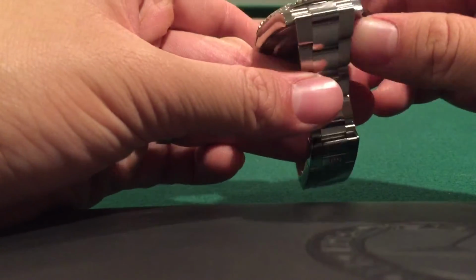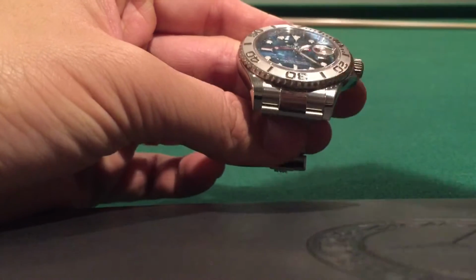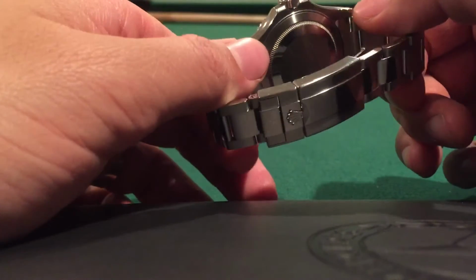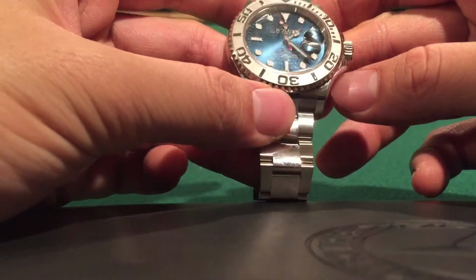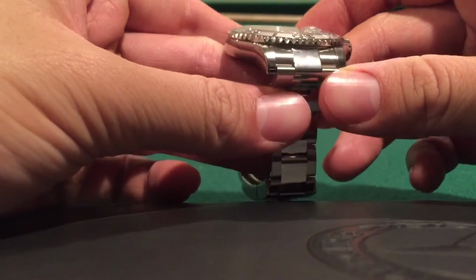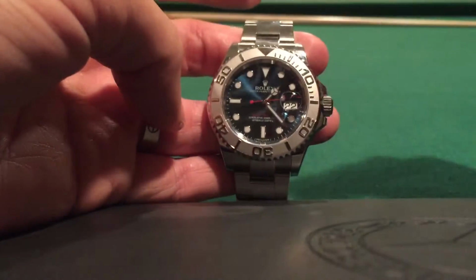On to number four, and I have to say it's the tapering of the lugs. Right, for a modern Rolex, they really kept the lug width of the Yachtmaster relatively traditional, and it looks really slender, looks really sleek compared to the modern Submariners, and even the GMT to some extent, right? So it still keeps a lot of traditional proportions, which I really like.